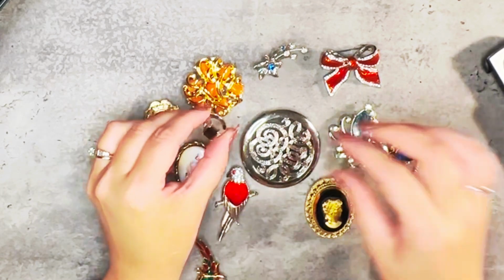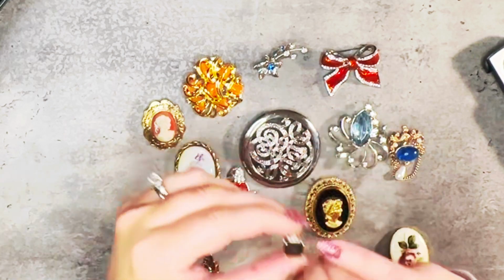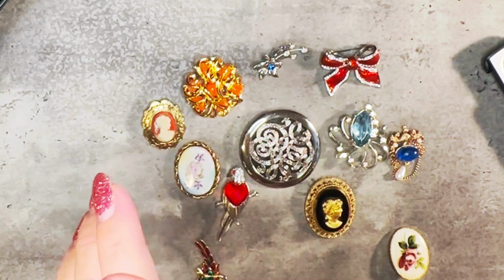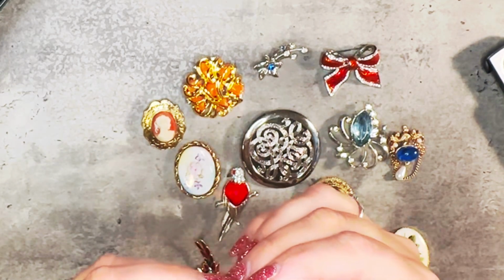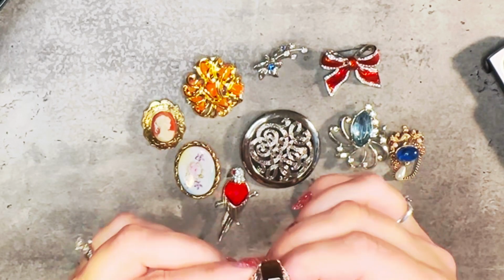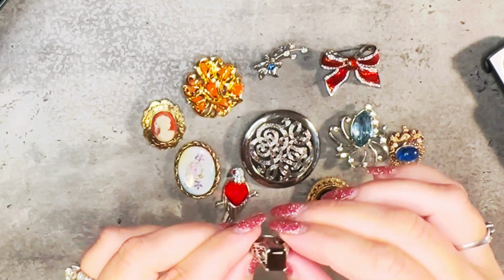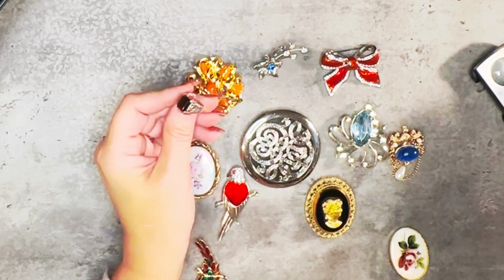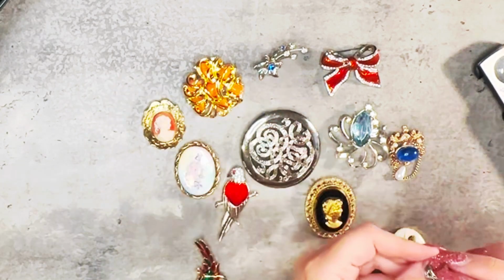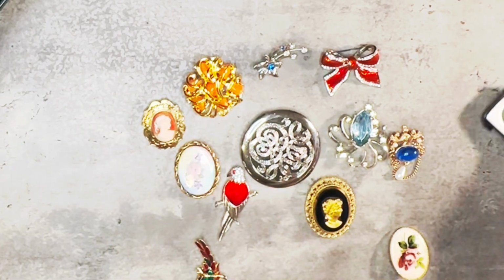Okay, so this one is marked 925, so that is silver. This is a silver ring. I don't know what you call that, but there's definitely a design on the sides. That is an emerald cut stone, and that's really pretty. Now, I don't know what the stone is. She said it was onyx. It looked like garnet to me in the sunlight, but now that I'm in here, it looks brown. I don't know.